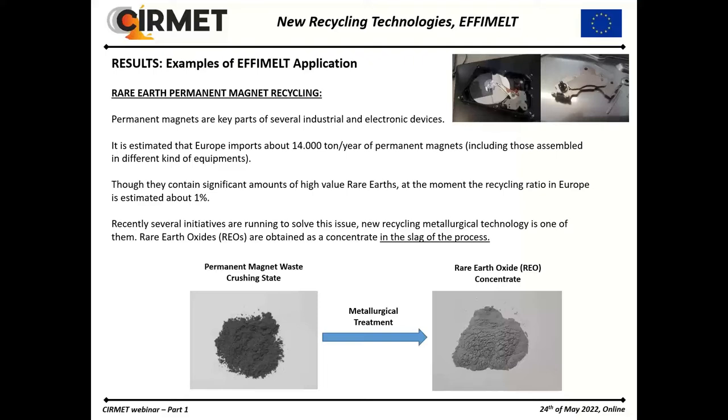Recently, several initiatives are running to solve this issue, and new recycling metallurgical technology is one of them. Rare earth oxides are obtained as a concentrate in the slag of the process. Here you can see the evolution from the permanent magnet waste crushing to the concentrate of rare earth oxides that can be used for further hydrometallurgical processes and other applications to produce magnets again. This is the typical example in which the most valuable element is collected in the slag of the metallurgical process.